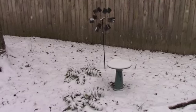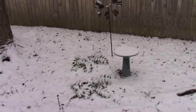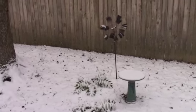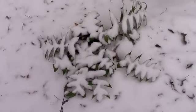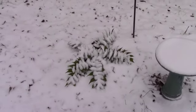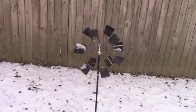And I showed you these a couple weeks ago. These are my Japanese holly ferns, and believe it or not, even though it's snowing, they are still green underneath. And I have a little bird bath and a wind spinner. Let me show you those close up. Look at that, how pretty that texture is. I just think that looks so fantastic. So I guess I can count that as an evergreen, at least for now. And then this is another little wind sculpture.